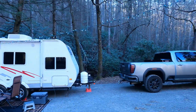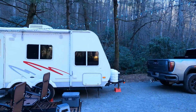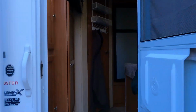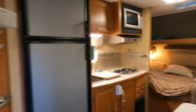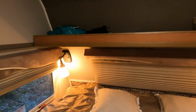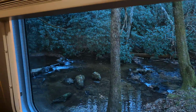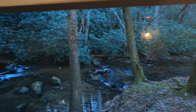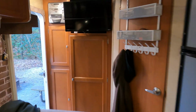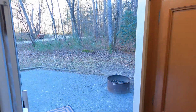Everything is all set up and I am so excited because wait till you see our view from the bed. Look at this. We're looking right at the water. Isn't that incredible? I'm so excited. Oh wow, and all this for just $8 a night.